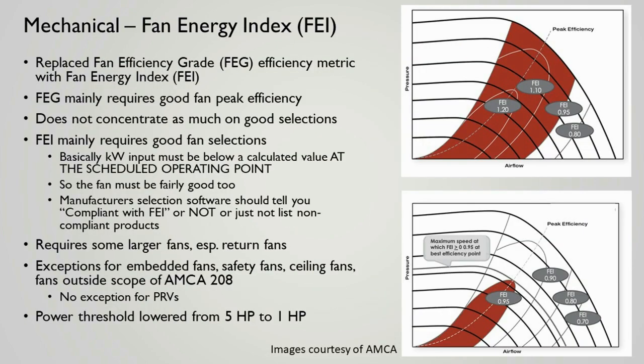Fan Energy Index, FEI, replaced Fan Energy Grade, FEG, in 90.1 2019. In my opinion, FEI is a much better metric for saving fan energy. FEG mainly required good fan peak efficiency.